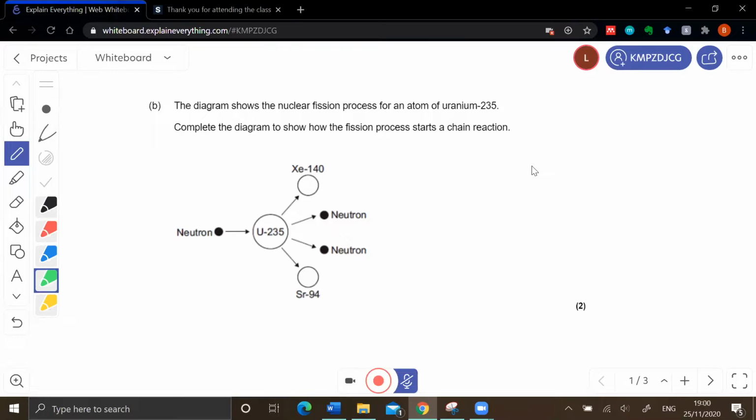Okay, so let's just try and remind ourselves what that means. 235 is the mass number. So uranium comes in 2 different types mainly. Uranium-235, that's how you say it. You always say the name of it and then the number, like how I'm saying it.